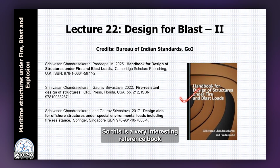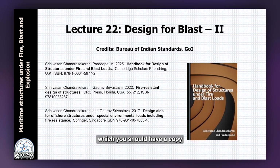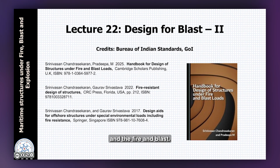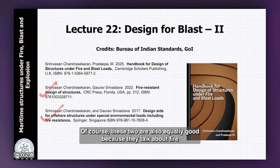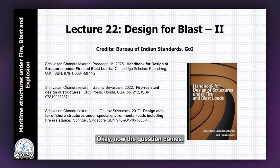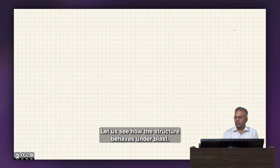This is a very interesting reference book which you should have a copy of, which will give more detail about the design of structures under fire and blast. Of course, these two are also equally good because they talk about fire resistant design in detail, which you will be using. Okay, now the question comes, let us see how the structure behaves under blast.